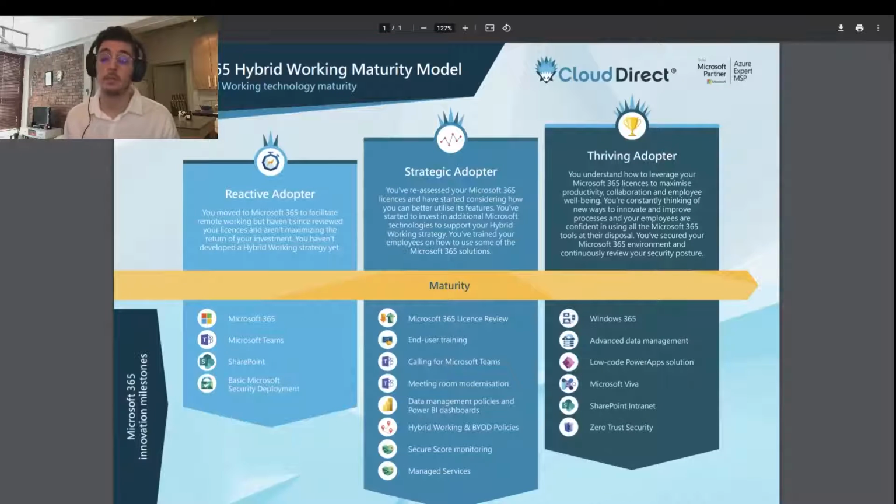Moving on to the final tier of the maturity model, we have thriving adopters. A good way to look at this is that strategic adopters are essentially the baseline, right? That's the minimum you want to aim for to be able to work effectively in the hybrid world. But thriving adopter is kind of taking a step beyond that.